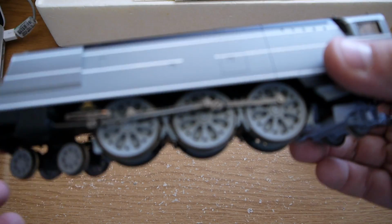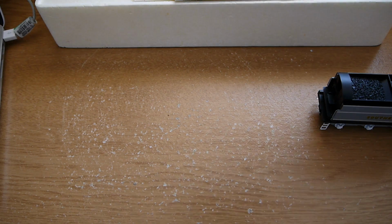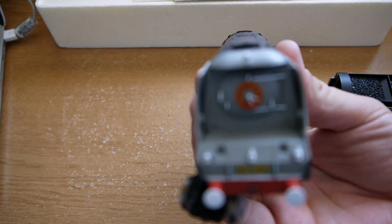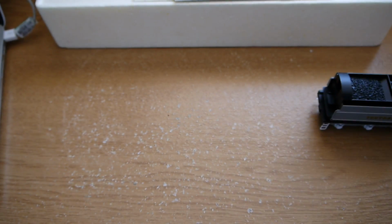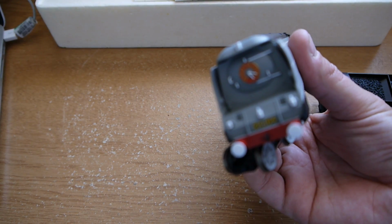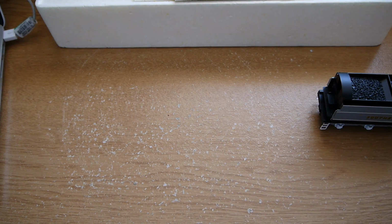So it's a very nice grey. Like I said, it said that on the detail pack. It's got the Southern sort of clock face at the front there. Can I get that to focus? There. And the running number on the front there. It's got sprung sort of silver buffers with the white painted ends on them, which match all the sort of detailing places there where you can affix the discs to. It's got really nice detail actually.